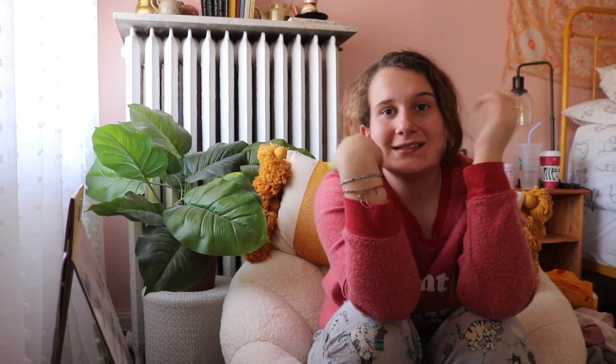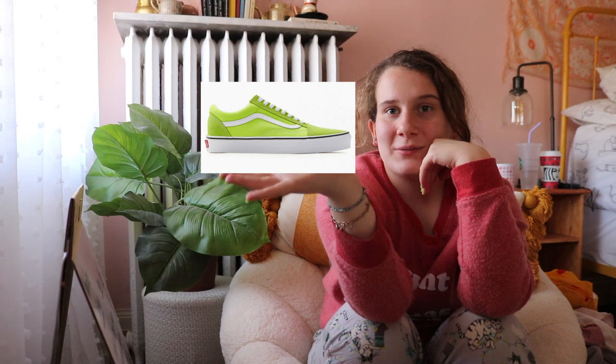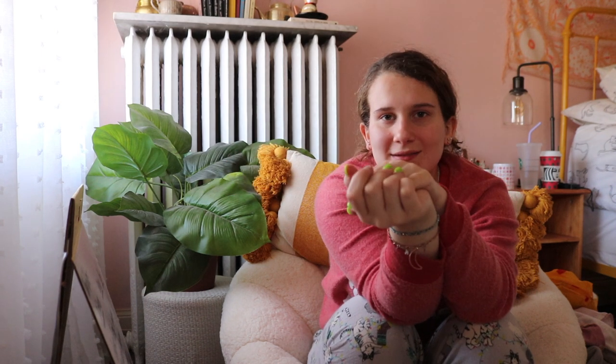But they're Vans and they're green, and I'll insert them right here, and they're beautiful and I love them. Oh, also my sister got me some things. You know what, let's pull out what my sister got me. So my sister and I do this thing where we basically just pick out stuff for ourselves and then get it for each other. That's what happened this year, and we did that at Urban Outfitters.